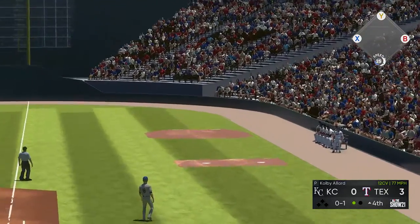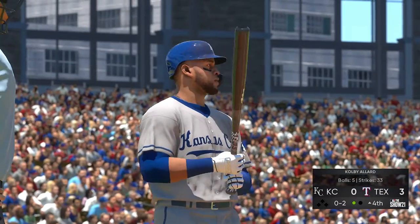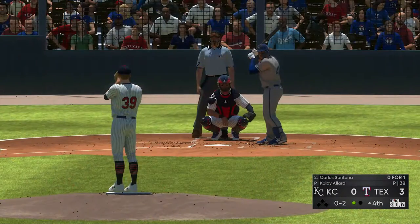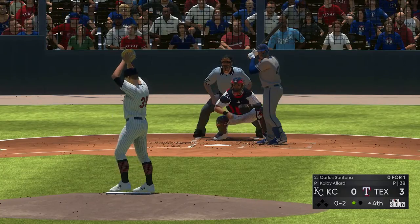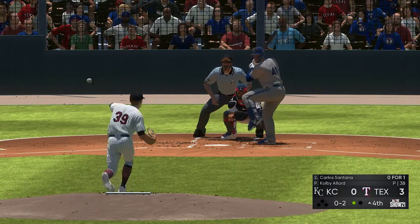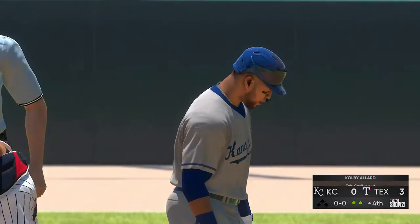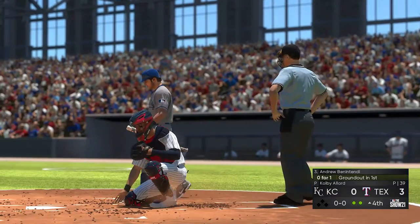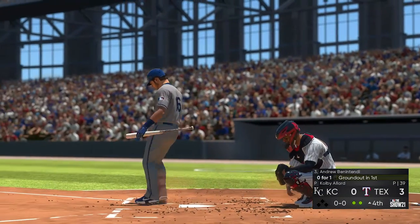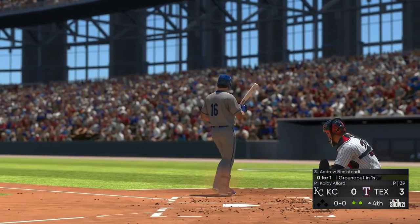Timing just a tick off there as this one's fouled off to the right. Into the windup, here comes the 0-2 pitch. And that is swung on and missed. He's down on strikes, and the first two are retired here to begin inning number four. And that'll bring up the left-handed hitting Andrew Benintendi. Two away in the inning, and Dan, it looks like this could be another 1-2-3 inning for him.